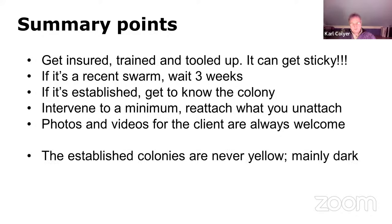Now, a few little points here. When you've got colonies that have been established for a while, I've yet to stumble across a colony that is light or yellowish in colour. Nothing against yellow bees, but mainly dark bees seem to be the ones which are survivor bees out in the wild. And by that, I mean they get no support, no varroa treatments, no feed, no anything. They just have to make do. But I rarely see yellow bees in established colonies. I do see them in new ones, in swarms, but not in the long established ones.